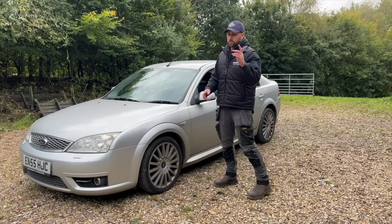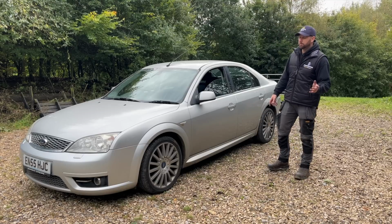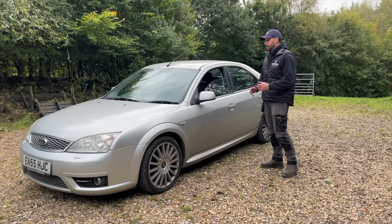It makes sense. You'll see what the exhaust cost me when we do the figures, but it wasn't bad. In fact, it was probably cheaper than buying a standard exhaust for this car, so it makes sense in lots of ways. Anyway, back to the plan.